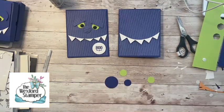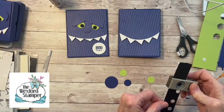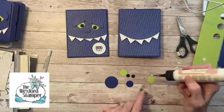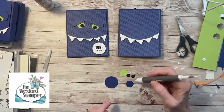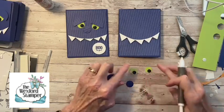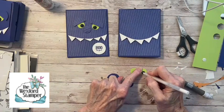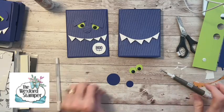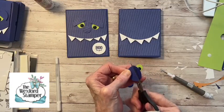All right, the last things I need to punch are the little pupils. This is with the 1/4 inch circle. All right, let's go ahead and get these together. Let's see which ones we like better. Okay, a little bit of glue there. Grab my pick tool and let's place those pupils like that. Get my pen. Make those little curves to create the eyes. And then lastly, we're going to take the larger 1 3/8 inch circle, cut it in half for the eyelids.